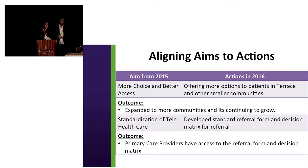So the second aim was standardization of telehealth care. And that was a big deal. We did that before, and we didn't want to build a separate clinic doing it in a different way, because then we wouldn't be able to evaluate our outcomes. So we're doing exactly the same format of encounter that we do face-to-face, and also learning from the team how we improve that process going forward, but also making it easy for the primary care providers, so that the first encounter with a nephrologist is also virtual and available on telehealth.